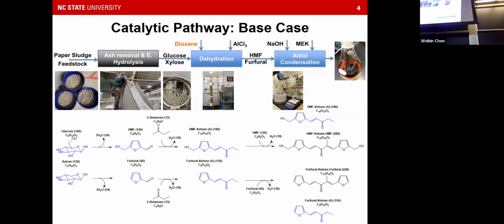All right, so then after we achieve our sugars, glucose and xylose, we perform a dehydration reaction. Here we have a picture of the dehydration reactor we use. This is located at NREL in Golden, Colorado. And basically the intention for this reaction is removing water, right? It's a dehydration step.